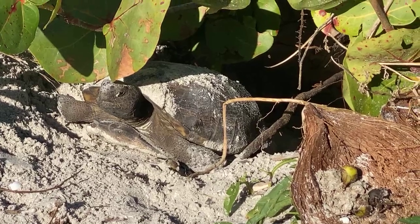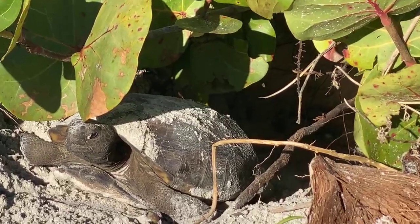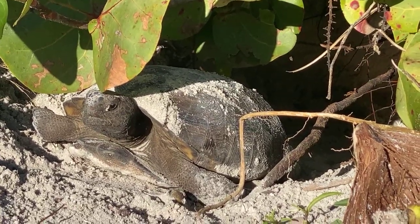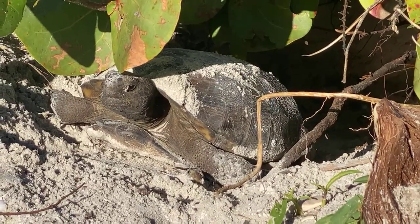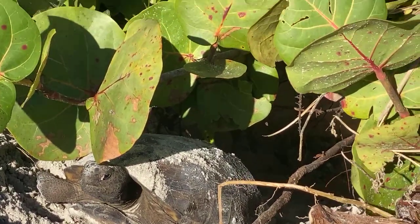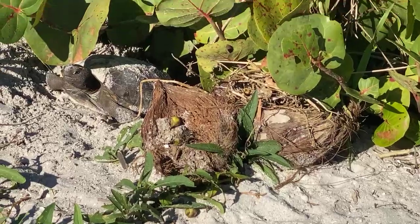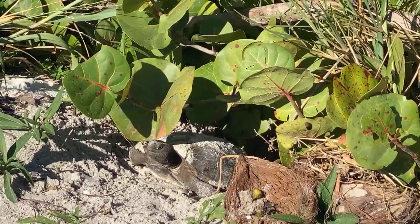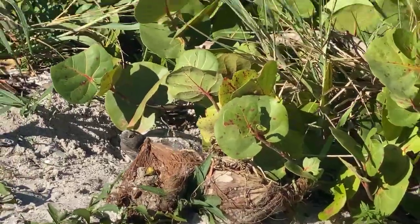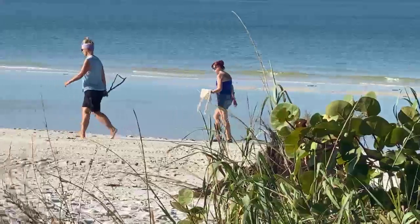I hope I got him on the screen for you. I cannot see the screen at all. I think we see him there. One of our resident gopher tortoises. Don't touch them, leave them alone. Don't feed them. Take pictures. That's about it. Yeah, I cannot see the screen whatsoever here. Gotta get in some shade.